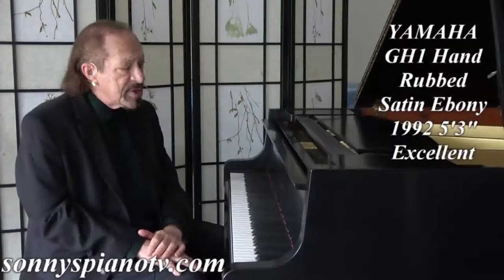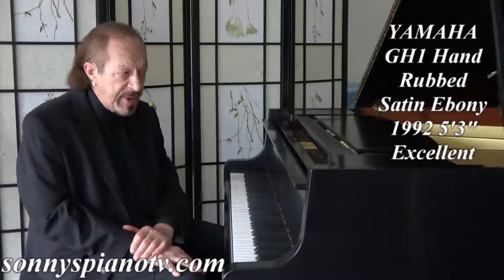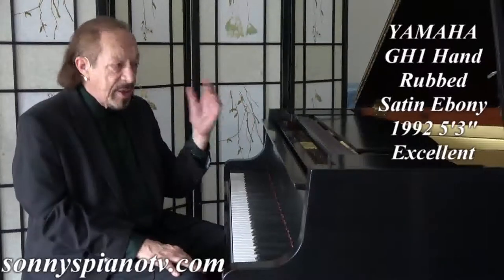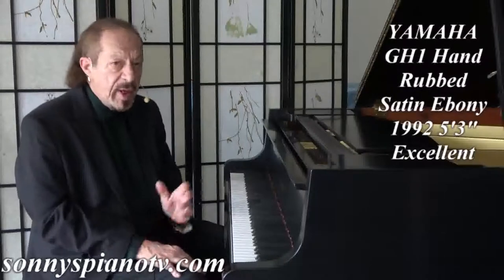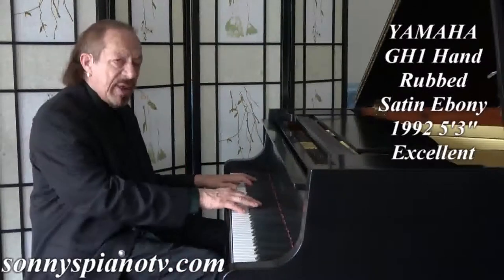Yes, and piano music is healthy. It's healing. It's therapeutic. Everyone can play the piano. You can play the piano. You don't have to spend years studying time signatures. If you already play, you know that this is a good piano. GH1, 1991, 5'3". Yamaha, satin ebony, like new finish.